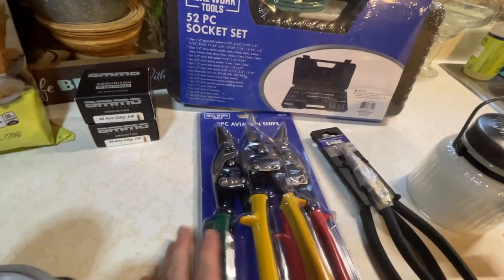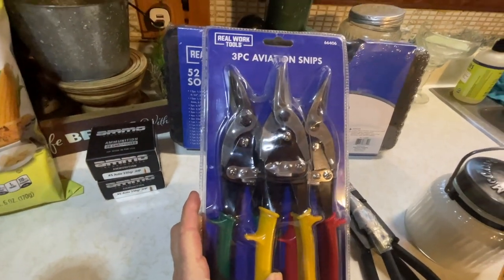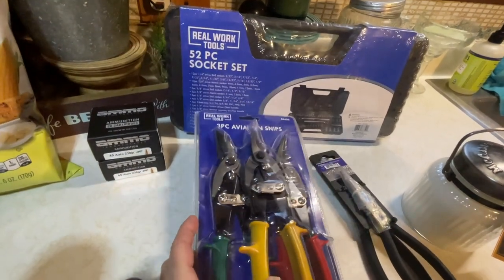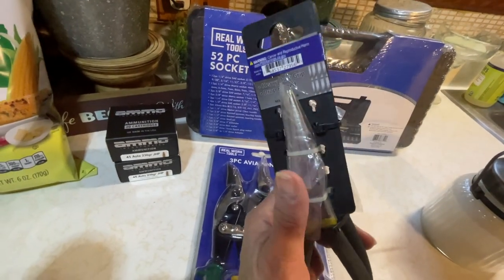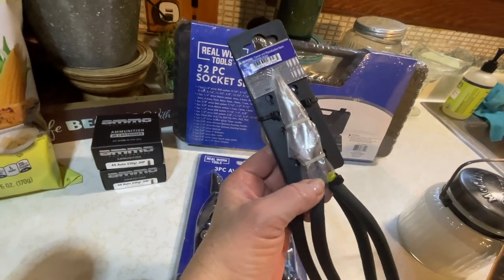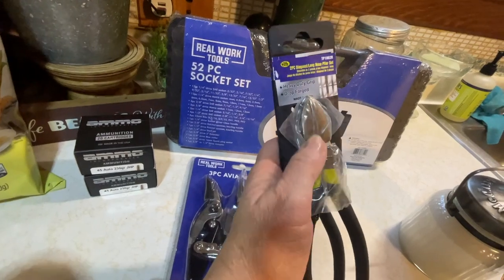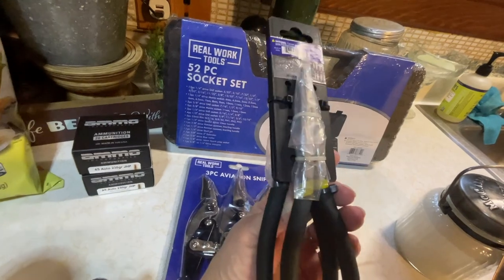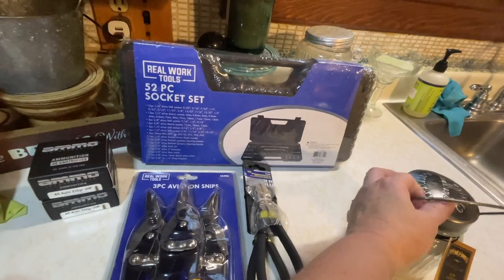Anyway, I ended up getting this set of vice grips for crying out loud. Tin snips. I don't need 3 pairs, but this was the best price, so I thought, whatever, I'll just get it. And I also picked up these for myself. I don't know why they're wrapped in this plastic. I guess so people don't mess with them. But anyway, the long-nosed, needle-nosed pliers and some wire cutters. And these were $4.99, so I grabbed those because I do need some new needle-nosed pliers. Mine are terrible.